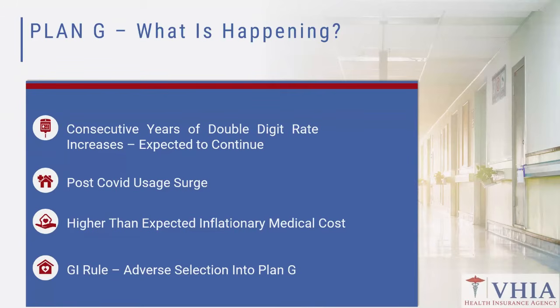Because maybe this individual wouldn't normally qualify based on their health. Let's say they're on this Advantage plan, undergoing $500,000 worth of cancer treatment every 3 years. Well, when they're in this guaranteed issue right, they have to be accepted. They can't be declined. They can't be rated up. So they get into the Plan G, and the plan has to immediately start covering all those expenses.